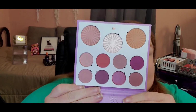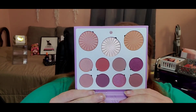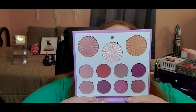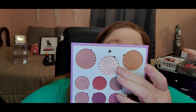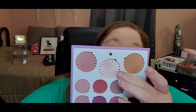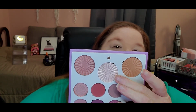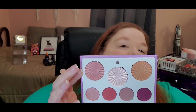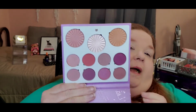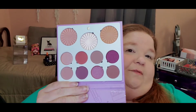Let me take this plastic piece off. So you have all of these eyeshadows right here, which are just beautiful. There is a new highlight called Dream Chaser in here. And then you get the bronzer, which is called 6, I think. And then the blush is called Key. So I am so excited to use this in today's video.